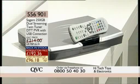Now, this hour is all about high-tech toys and electronics. We've got a great today's special value, which won't be dispatched from our warehouses this weekend, but we will be able to take some advanced orders in this hour should you wish to secure this great Fuji camera at the today's special value price. I'll tell you more about that in a few moments' time. What else have we got coming up? Let's have a look-see.